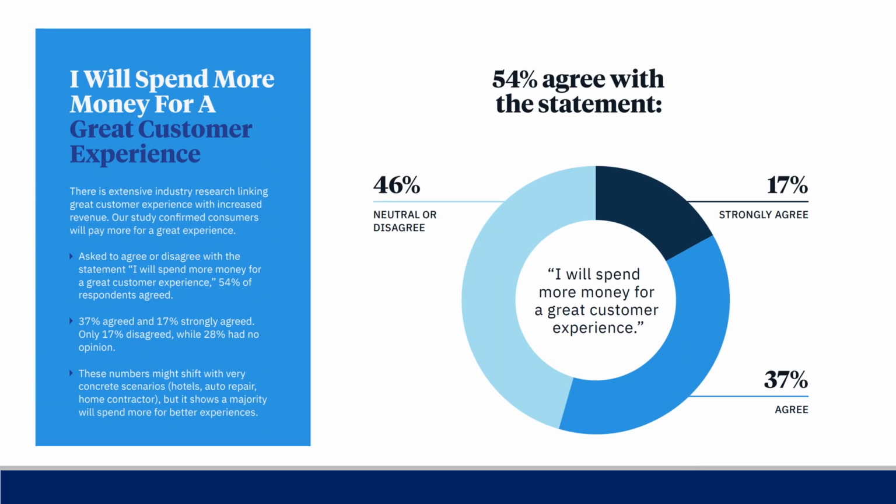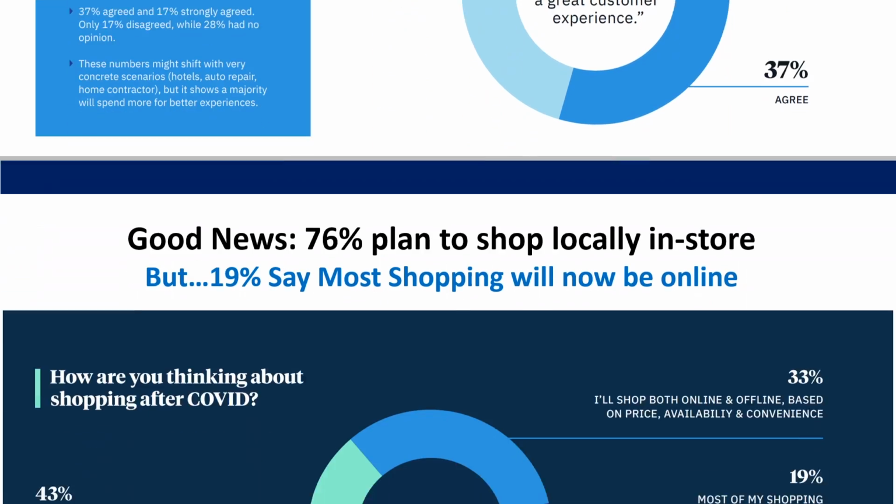Customers are willing to pay more money for a great customer experience. There's been a ton of research done that consumers are willing to pay more for a great experience with a business. And it kind of makes sense, right? But not everybody is shopping for the lowest price. People are willing to shop local, and they're willing to pay more. And as you're going to see in a minute, most still prefer to do it face to face.